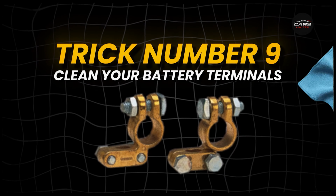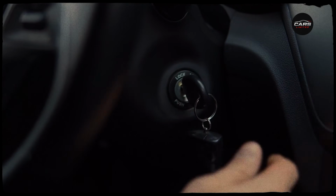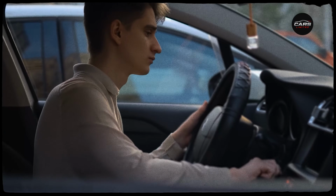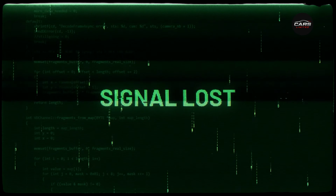Trick number 9. Clean your battery terminals before they cost you $700. Ever turn the key and get nothing? No clicks, no lights, just silence. 9 times out of 10, it's corrosion on your battery terminal. That fuzzy blue-green stuff cuts power and kills connections.